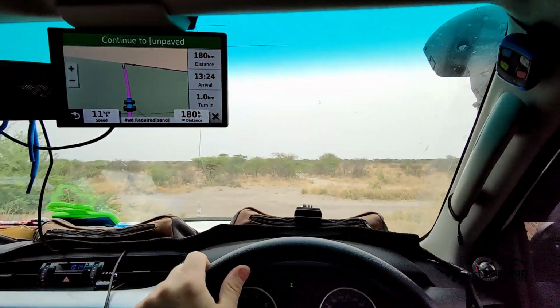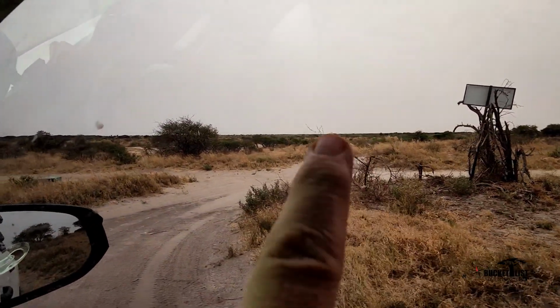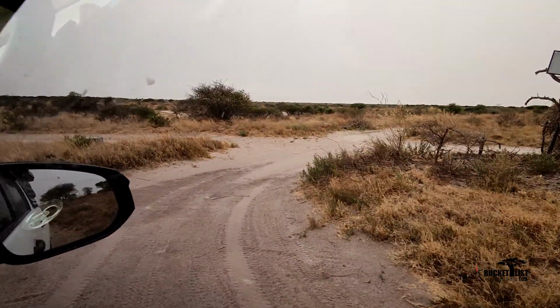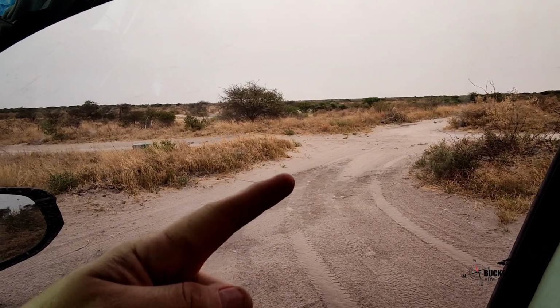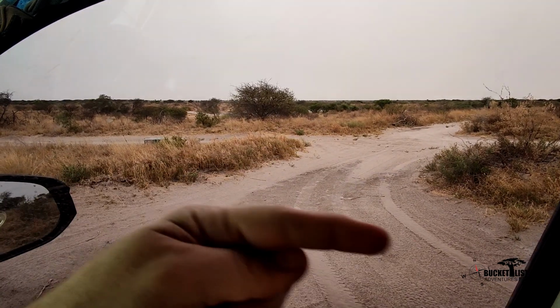Now this is where we left the FJ Cruiser last night. He went straight on that road that way and we turned there. That's what I mean. When you guys come from the front gate, you're gonna come in from this side. If you turn on that second one right, it's very bumpy. Take this first one, it's better.